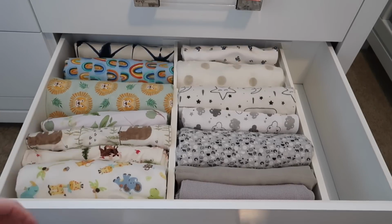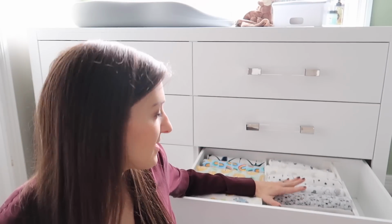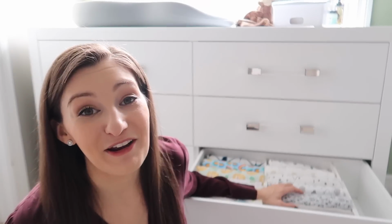But we even use them on our bed. We lay them down to change him on top of our bed so we don't have to wash our sheets super often. So these are getting lots of love and lots of use. It's still probably a lot of blankets, but I'm not complaining and very grateful for all these gifts.